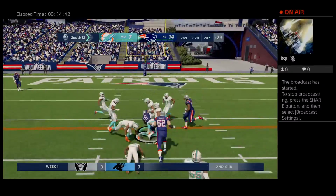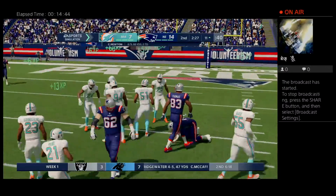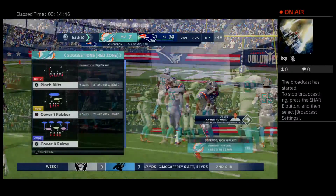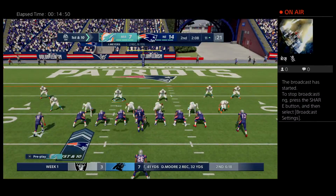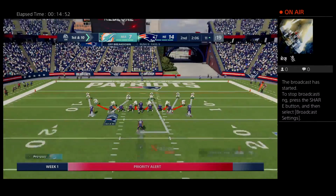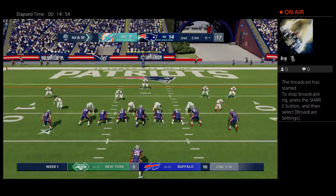Now a man open down the middle of the field. And down inside the 15, shy of the 10. A gain of 13. It's a 1st down. 1st and 10 at the 11-yard line.